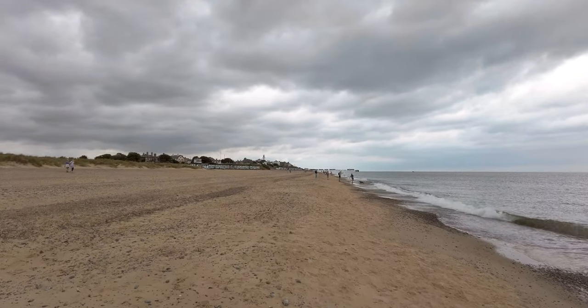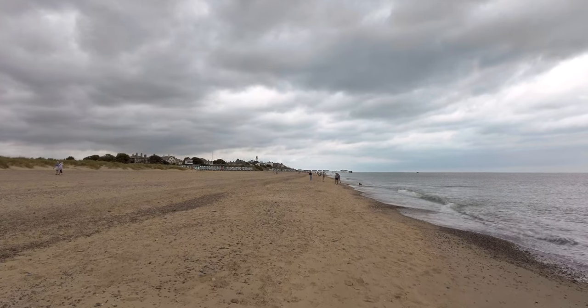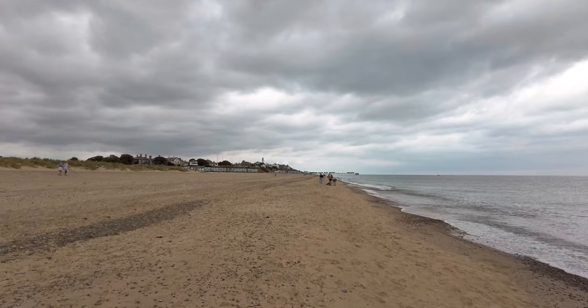There's no rain coming. I'm just looking back towards Southwold Pier. This is where I'm heading to now. And see these beach huts.